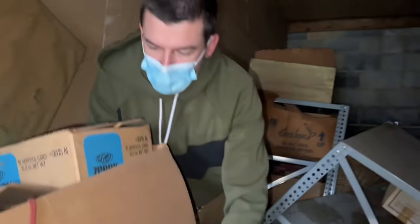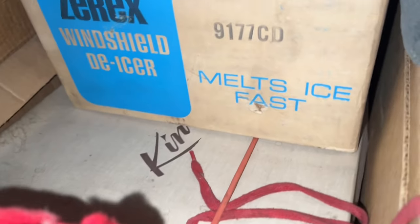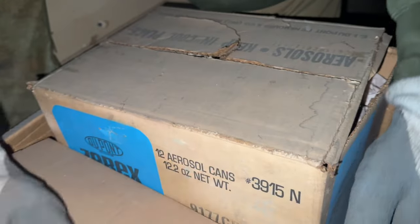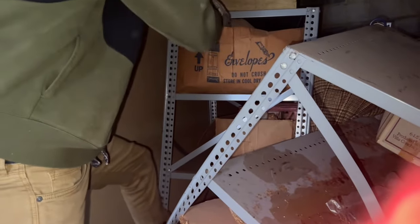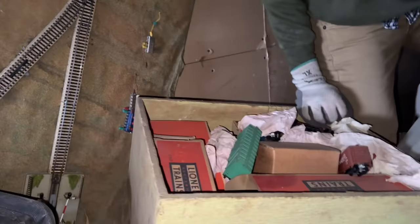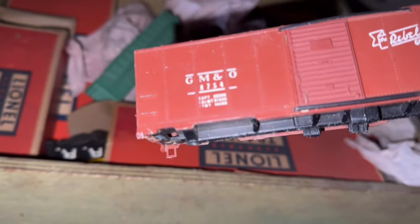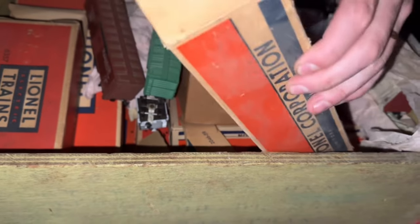This could be interesting. Wow. Wow. Alright, let's take this down. I'm holding this for now. Okay, let's put it on there. We have a lot of money. Oh my gosh. Oh, Trace. Jesus. So, I don't know the nuance of, there's pre-war and post-war Lionel, I think. And the boxes help you tell.